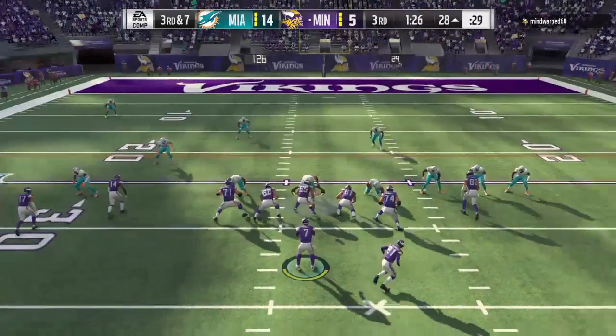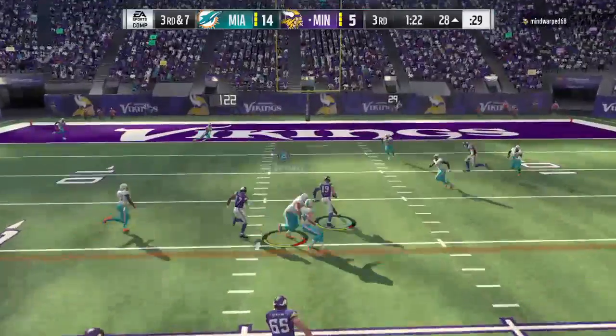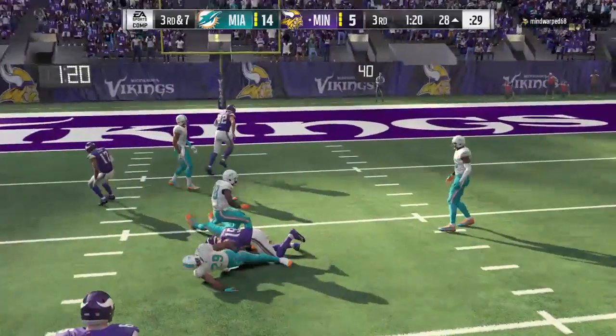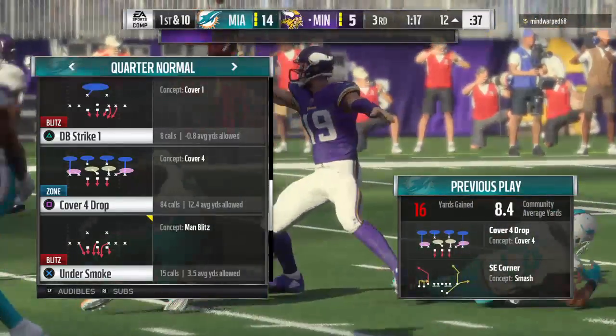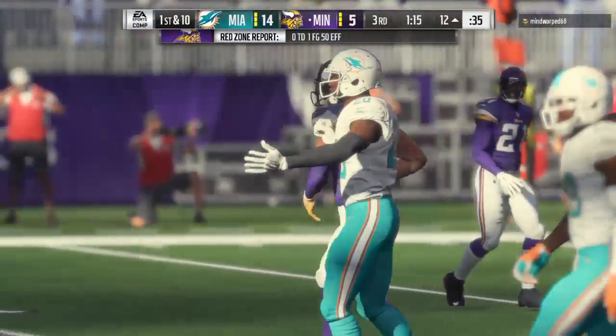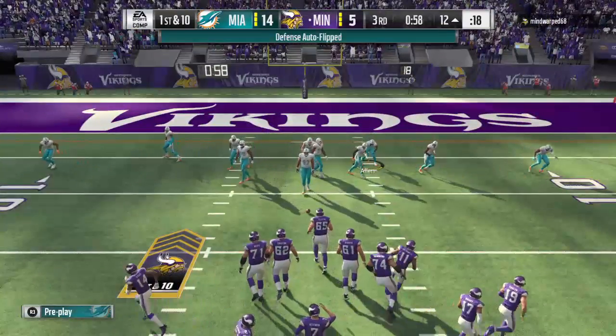Here we go. From the gun on 3rd down, Keenum. And he will find his man on the end route, complete. And he will have the first down before he's tackled at the 12. That one good for 16, and the drive will continue.